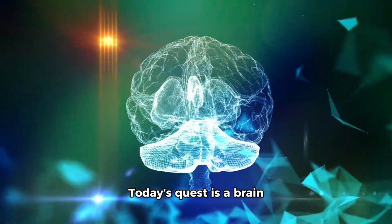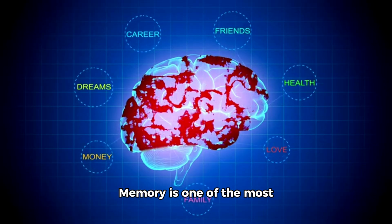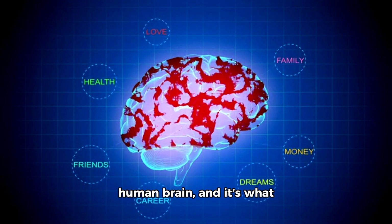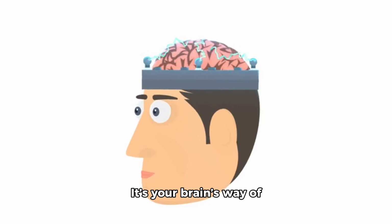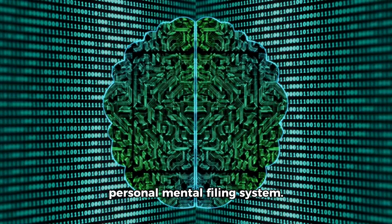Today's quest is a brain teaser. How does your brain remember things? Memory is one of the most fascinating functions of the human brain, and it's what makes you, well, you. Let's dive in. First, let's talk about memory. It's your brain's way of storing and retrieving information, like your personal mental filing system.